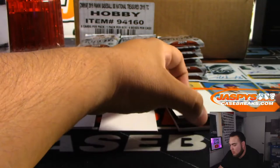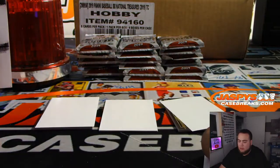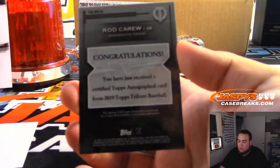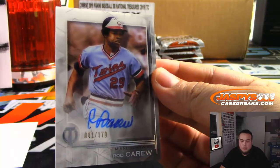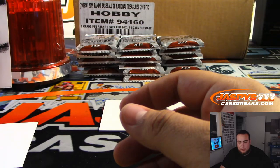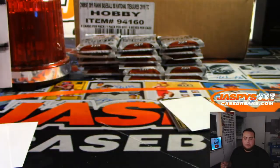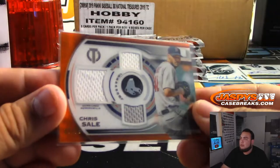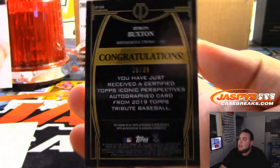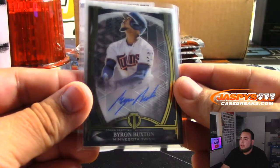Martinez, Bregman. And Chris Bryant, Lou Gehrig. Rod Carew, Minnesota Twins edition, to 170. Minnesota Twins. Greg. You got Chris Sale to 25, Boston Red Sox. Brett Myers with that one. And we got a Byron Buxton to 99, Minnesota Twins. Nice. Another one for Greg right there.